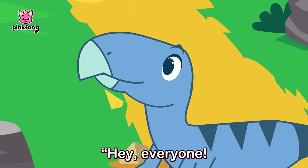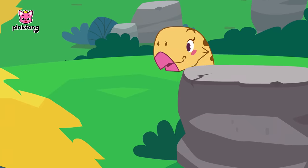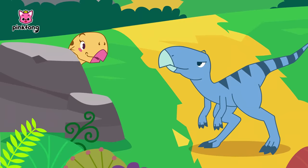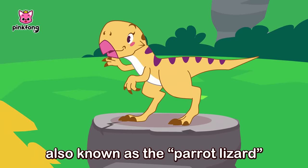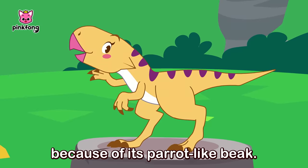Hey everyone, come out and play! Come out and play! Cynicosaurus, stop imitating me! Copycat! Copycat! This is Cynicosaurus, the jokester, also known as the parrot lizard, because of its parrot-like beak.